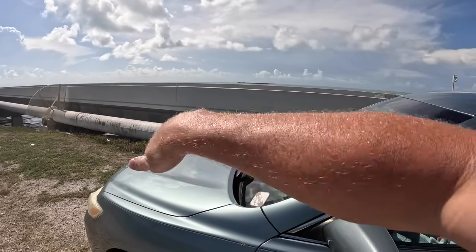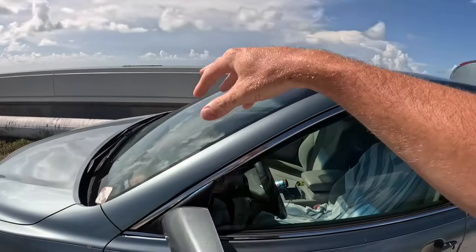The wall under the bridge actually goes that way, so there's a nice little eddy in there where there's no current. I'm gonna chum it up in there with some pilchards and greenies, and the current's really not moving in there, so the fish should just be chewing in there.